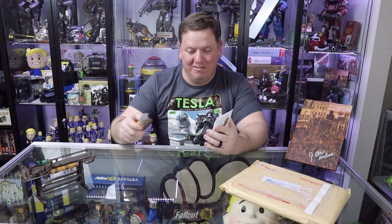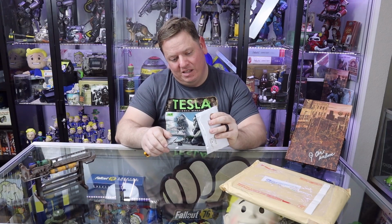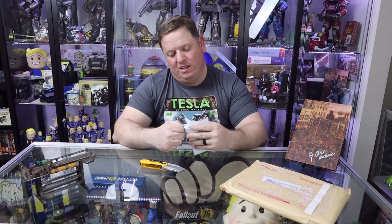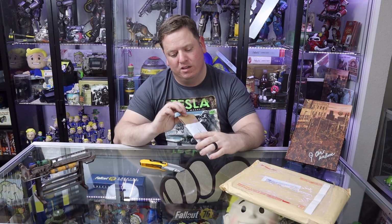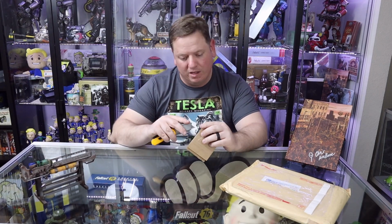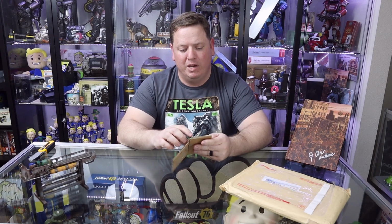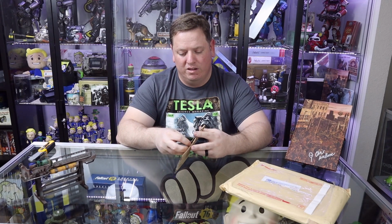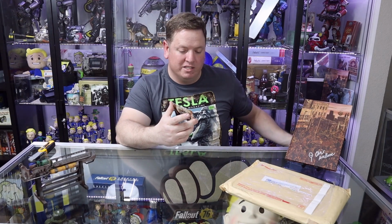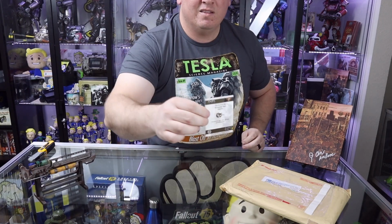My next one is from a fellow collector. He makes pins every month, and this is January's pin. They're all pins made from his source material, the magazines from Fallout. I think it's neat. It comes with a little lapel pin and a nice little card. Pretty neat.